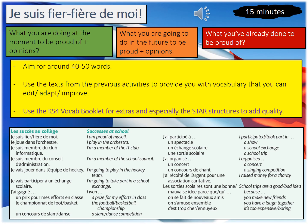You should aim for around 40 to 50 words, and you can use a text from the previous activities to add vocabulary that you can edit, adapt and improve. I also implore all of you to look at the Key Stage 4 booklet uploaded for extra stuff such as time phrases and intensifiers, but also especially the star structures in order to add extra quality to your work. For this task you have 15 minutes, so please pause this video, set your time to 15 minutes and good luck.